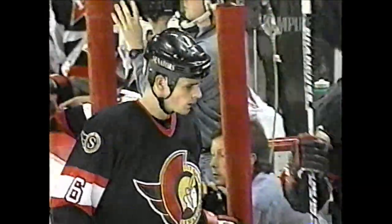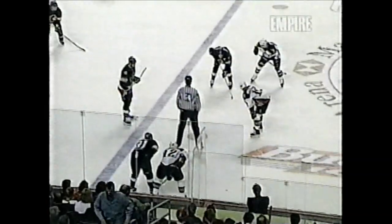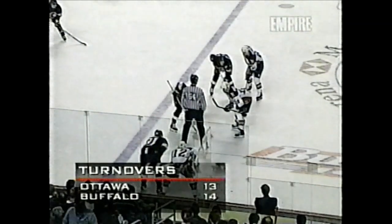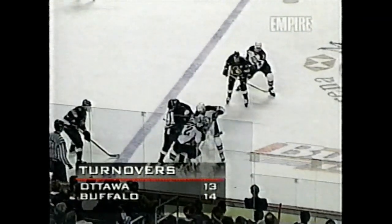Wade Redden continues his excellent play for Ottawa. And just 19 years old, and he plays like a wily veteran. Thought we'd take a look at the turnovers in this hockey game. Pretty close, isn't it? Just one difference. It seems the Sabres have turned it over more than Ottawa, but I guess not so.